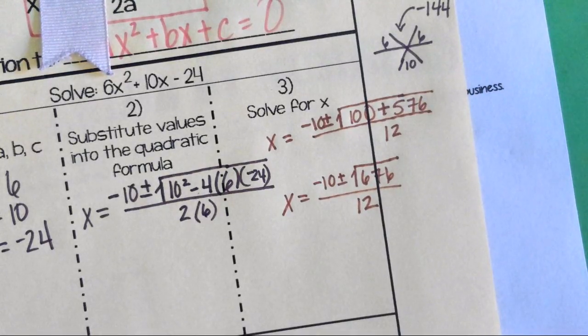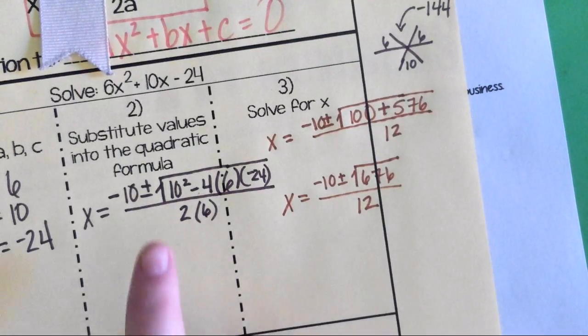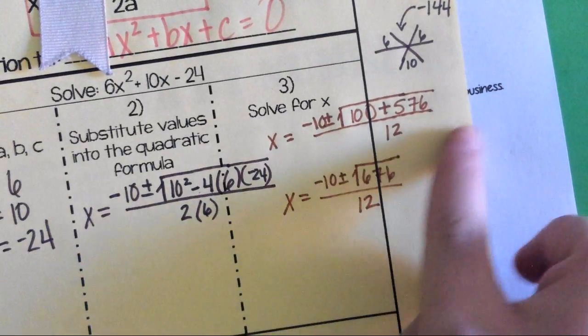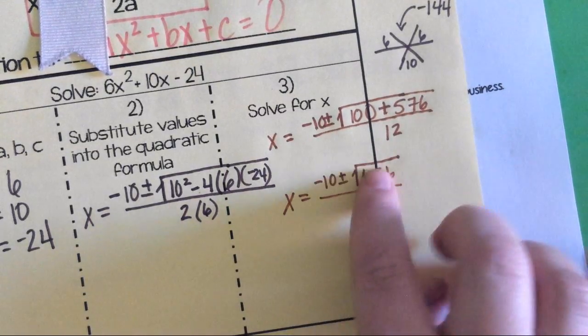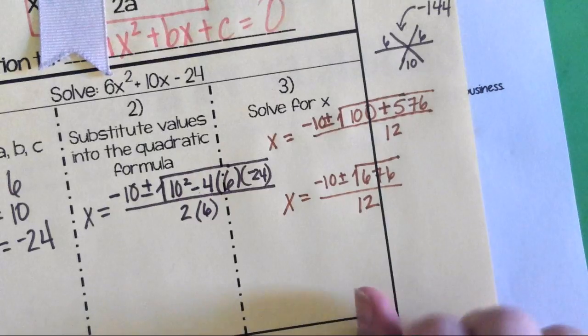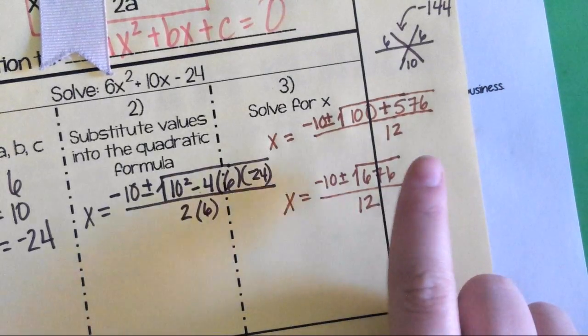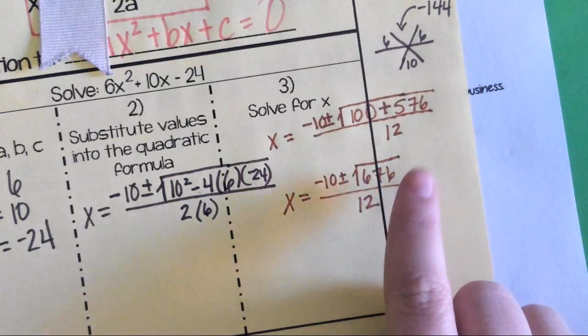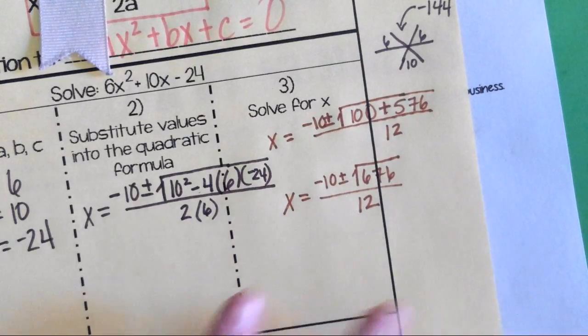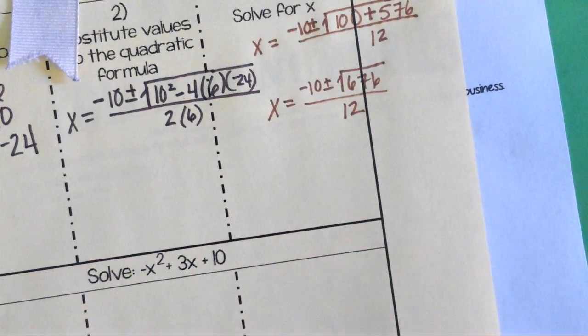Does everyone understand why my first step was I did some math? I did normal, like 10 squared, I multiplied this. So basically I've figured out what number needs to go underneath that radical. Is everyone good till here? Now here's the miracle part, because somehow we have to come up with two answers from here. So that's why we're going to do two different options.